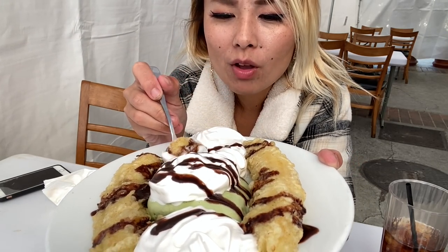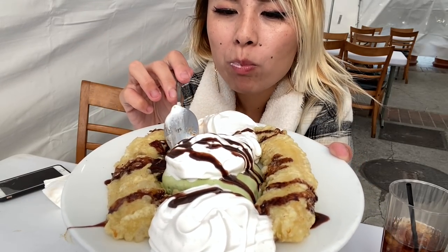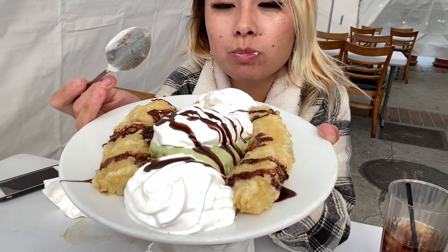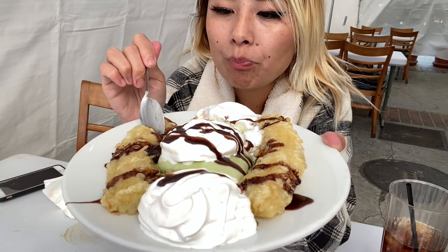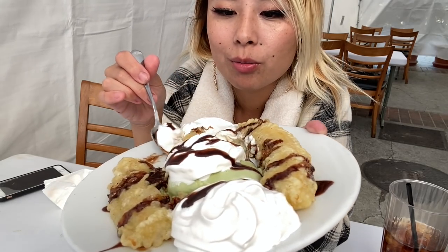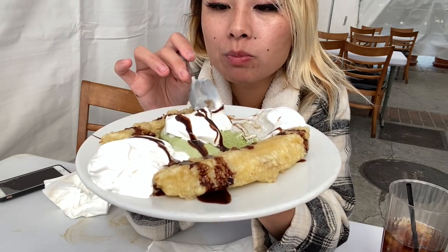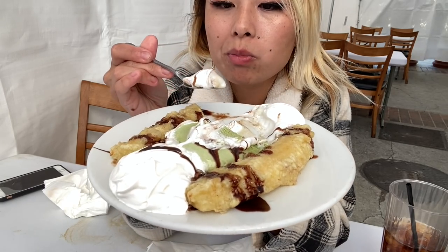Mm. Oh man, the green tea is so good. Let's try that with a banana tempura. That was good. The banana reminds me of fried plantains, which is very similar, and I love fried plantains so much. Wow, they give you a lot of ice cream too. That's one huge scoop.